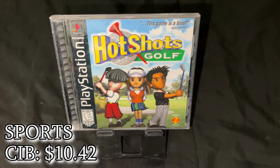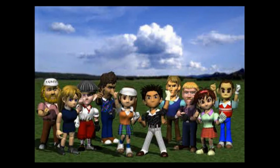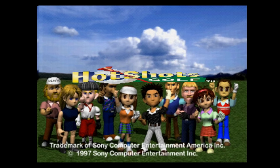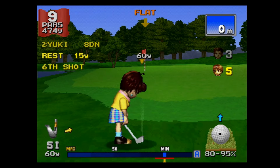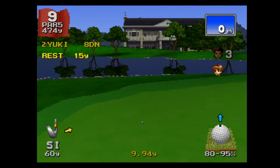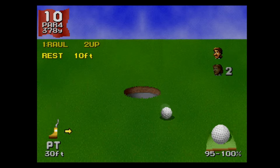And coming in for our sports category, Hot Shots Golf. Complete in box price going around for $10.42. Again, another absolute steal. There's something about this game and its look that is just so eye-catching and pulls you in. It could be the chibi type of aesthetic, maybe a little bit of anime-esque style, but the game is really gorgeous and it's really fun to pick up and play. It's super easy to learn. The controls are very complementary to the gameplay, and it's a very chill, laid back, but also fun golf game, and we recommend that here.